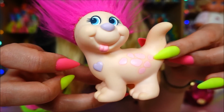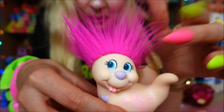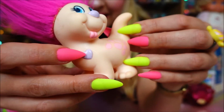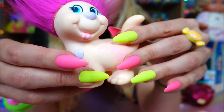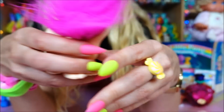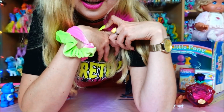It is kind of like a little dinosaur doggy creature with troll hair. Lovely, lovely faces. It has a heart here. They all have a heart on the right side, but when you hug them, it would put it to your heart at the same side. So it's like heart to heart.